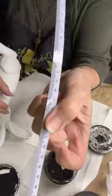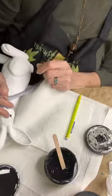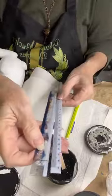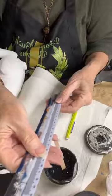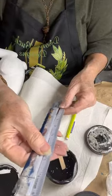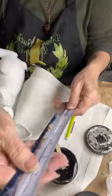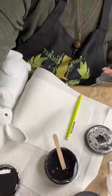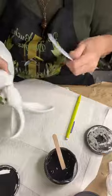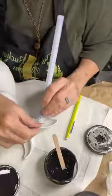So I do sell these flexible rulers. I don't have one handy. They're not normally cut up like this. The other half of the ruler is like this. And then I just sliced it down because I needed thin strips to make straight lines with. But these little pieces work out really good for a project like this.